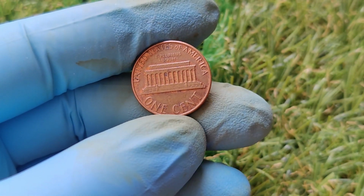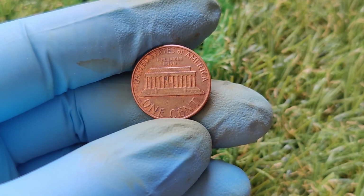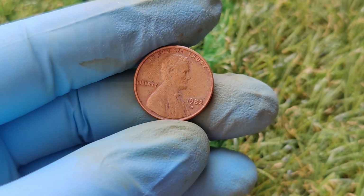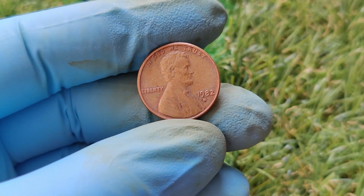The Close AM pennies happened because the mint accidentally used a reverse die that was intended for the 1993 pennies, which had a slightly modified design. This mistake is so rare that only a handful of these Close AM pennies have ever been found, and they are worth a fortune today.